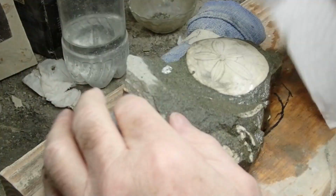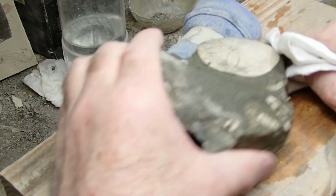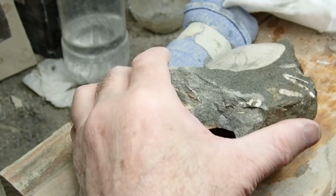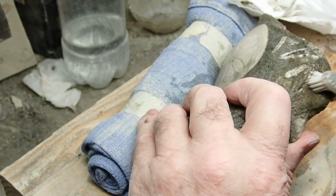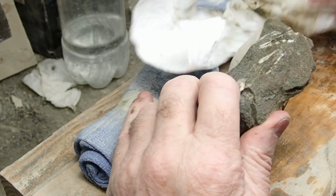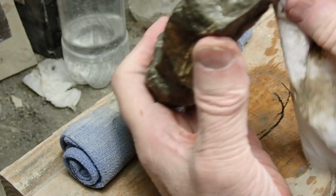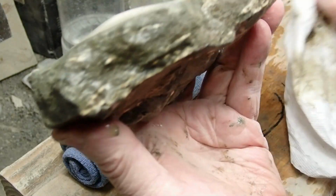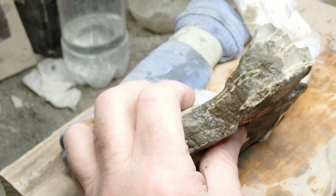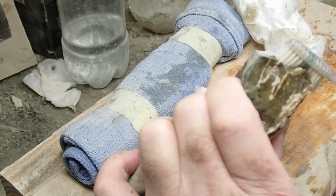So dry that up. Get some of that dirt off there. It's been on there for, boy, there's some dirt there. But man, look at all there's just sand dollars in this rock. Really cool rock. Oop, more slurry. More slurry.